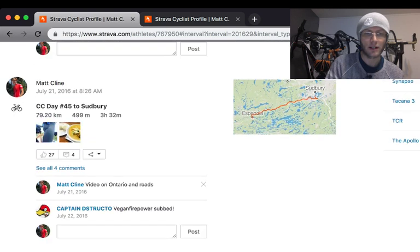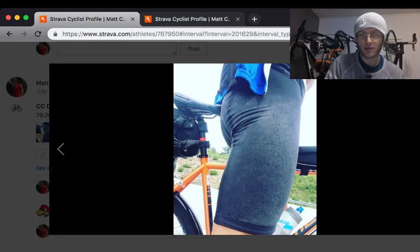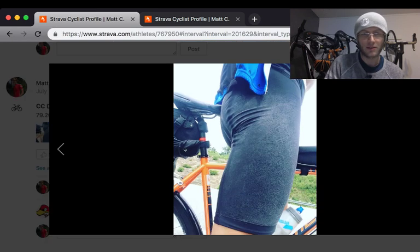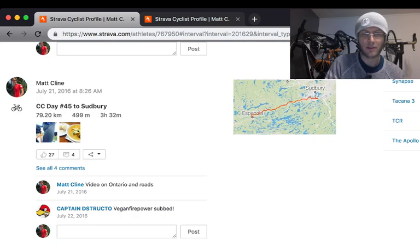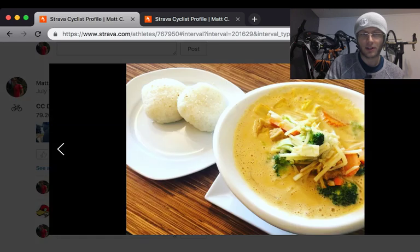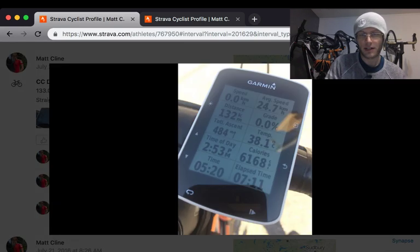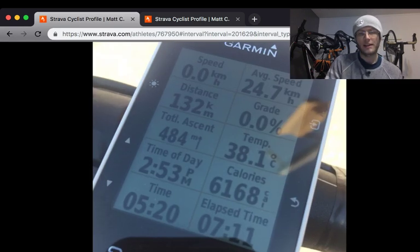So long story there. Here's a salty shot of my shorts. So that didn't happen too often, but for some reason the weather made us super salty, or something we ate made us super salty. Got a nice little curry rice dish again. Can't go wrong with rice on cycle touring. This will be one of those hot days right here. So again, 38 degrees Celsius, 132 kilometers.